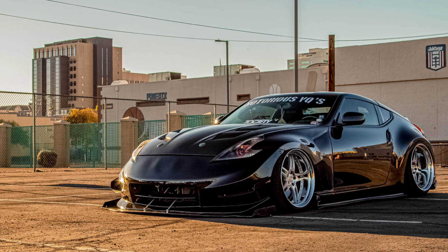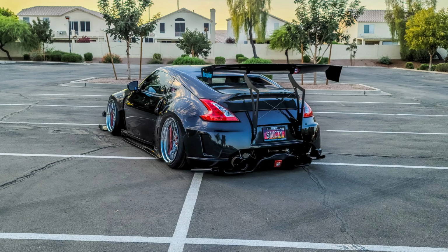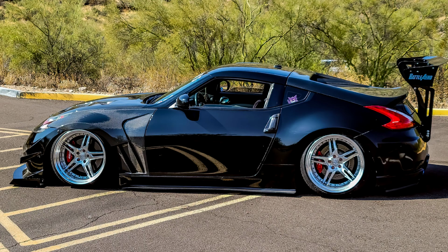I will be showing you guys pictures below of when I was before wide body. I had perfect specs for the Z until I went wide body, so it's not as flush as it was before, but I can give you guys those specs in case you're interested, and this helps you out if you're looking for perfect specs for your Z. Let me go ahead and show you the tires so you guys can see how it looks.